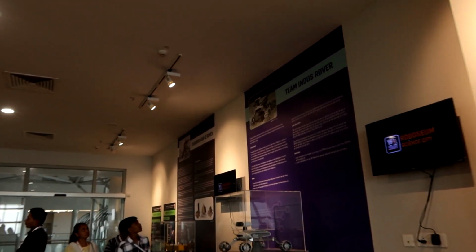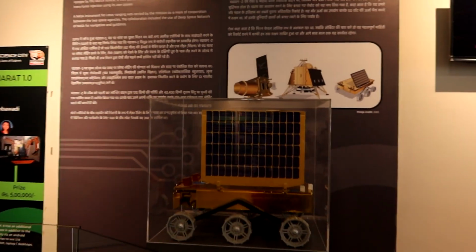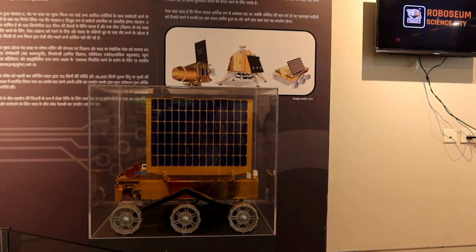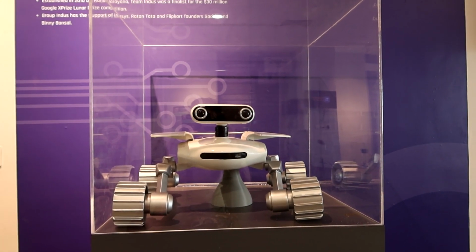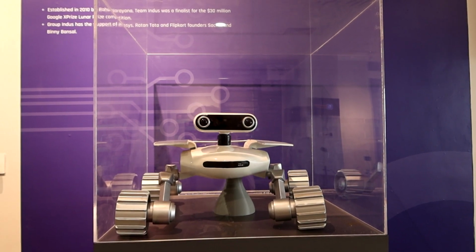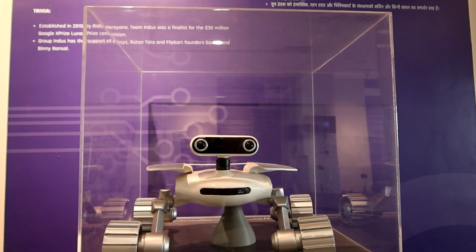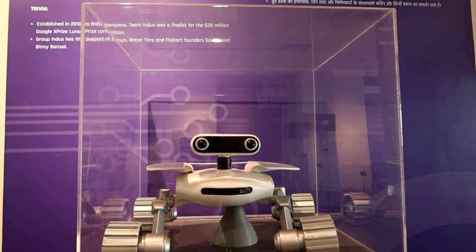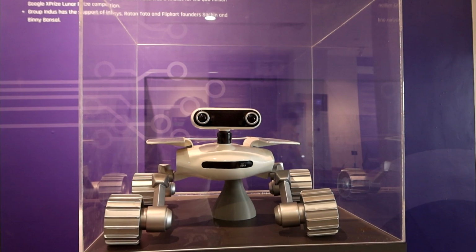I'm trying to get over here where the Chandrayaan 2 rover is. So this is a model of the rover that they launched recently. No, this one was India's second mission to the moon. This is ECA, a shortened form for Ek Choti Si Asha, which means a small hope. It has a liquid rocket engine with a thrust capability of 440N for deceleration. The Bengaluru-based private aerospace firm Team Indus is part of a consortium that's bagged a contract from NASA to design and build a lander for its next lunar mission. Oh, that was in 2020, but isn't this cute?